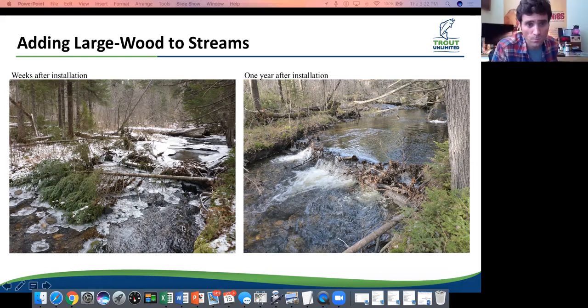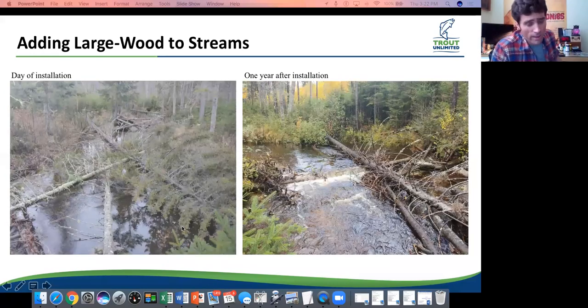Next slide. Here's another example from the Northeast Kingdom of Vermont. On the left is the day of installation. On the right is a year after. And again, you can see the benefits that we like to see in this photograph. You can see the hydraulic impact, the impact the wood has on the flow. It's creating that good scour on the stream bed.